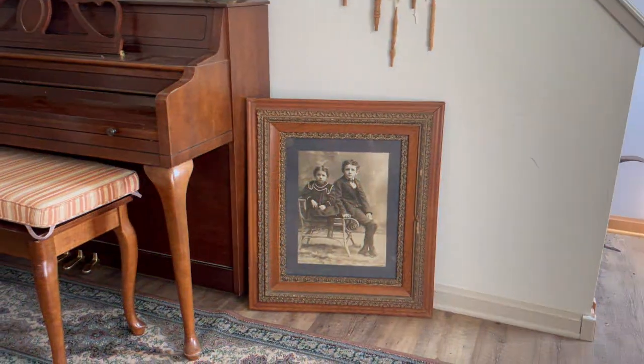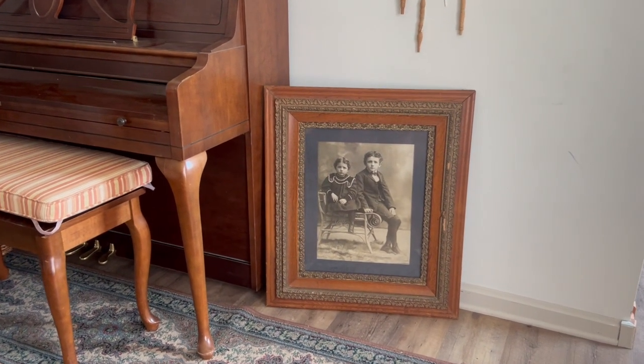So that's what I have for this haul. Actually, that's not all I have. I'm gonna pause, and I'll show you the other thing I got. I can't get it up to my room, so I'll pause here for a second and show you what I got. Okay, here is the other thing that I got from that last thrift store that I am so excited about.